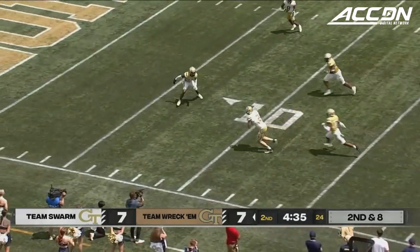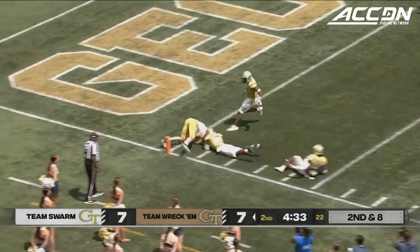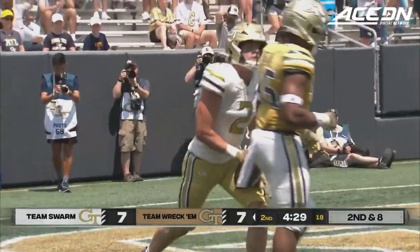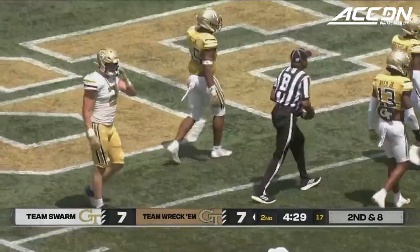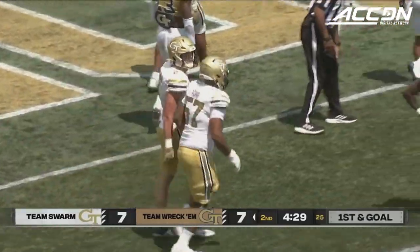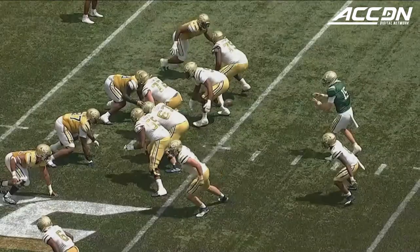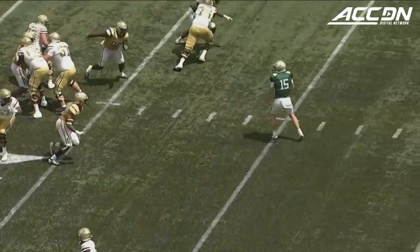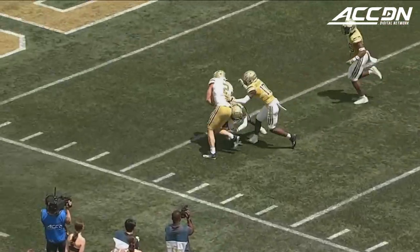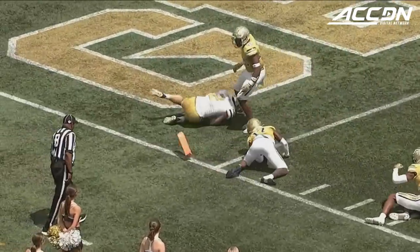Another dart. This one is caught by Leonard, and he gets past the pylon. We'll see where they mark this. At the moment, looks like they're bringing him down at the one. Leonard is a guy who Brent Key feels has been the most consistent player of anyone in spring so far this season. And Leonard didn't squeeze that first pass, but you saw him right here. He kept his eyes on the football, able to get it to his body, and almost drags the defender to the end zone. I thought he scored on that play.